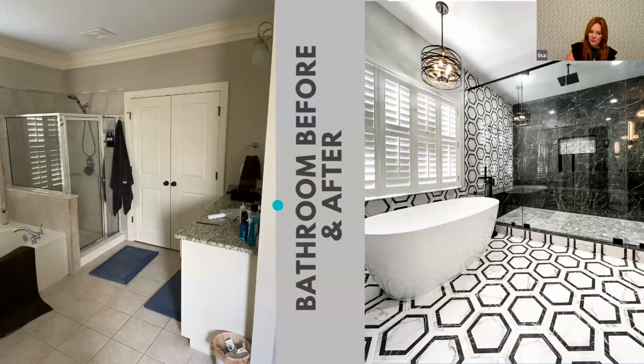So we took this out, took this out, took this out, and created the largest shower in the history of mankind over here. This shower was huge. As a matter of fact, my shower glass door company made the statement that they've done thousands of shower doors, and this is the biggest one they'd ever done. But this is what this client wanted.